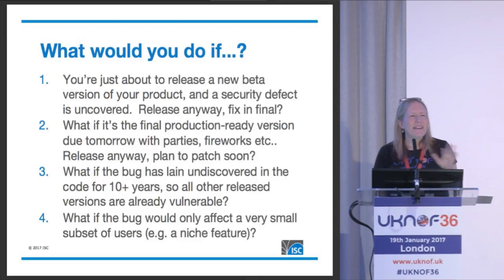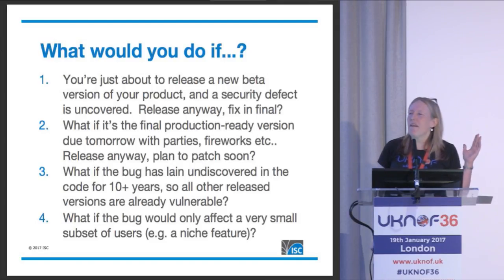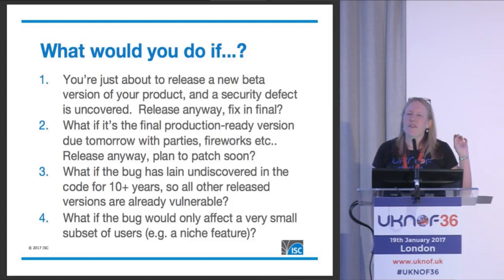Ten to 15%. A lot of indecision going on here. Okay, same scenario. The bug only affects a very, very small number of implementations. It's in a sort of real corner case of features or configurations. Would you release anyway?